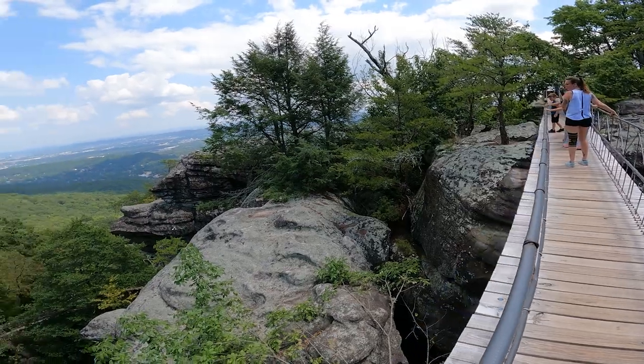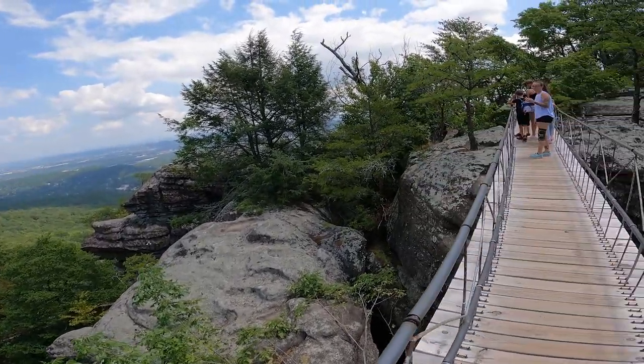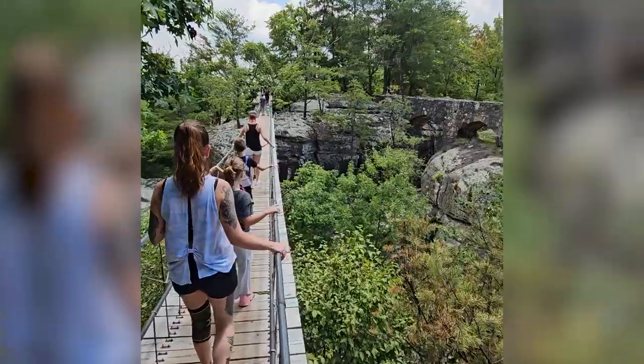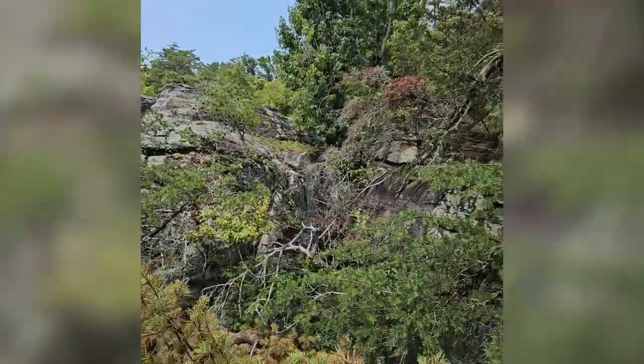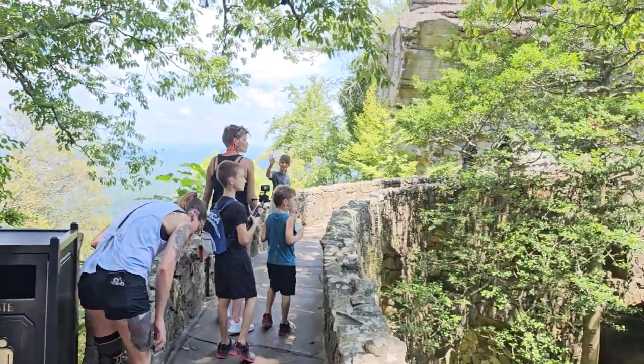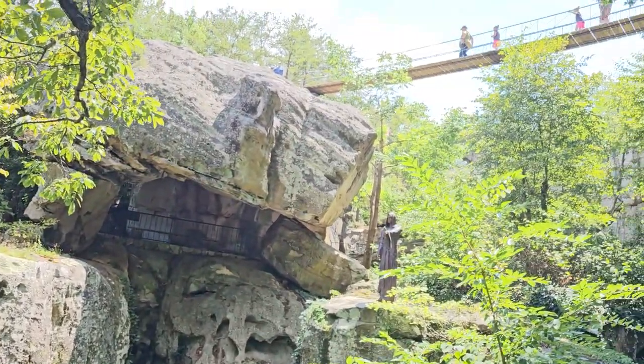Let's move on to spot number 2, which is the amazing Swinging Bridge. It is a swinging bridge that is literally held over top of this really tall mountain called Lookout Mountain. And as you walk over it, it shakes and kind of flows with the wind. It's kind of scary, but you're going to be glad that you did it. And the swinging bridge is on the way to spot number 1.